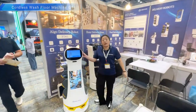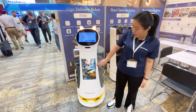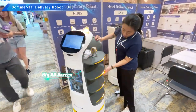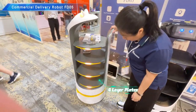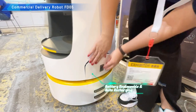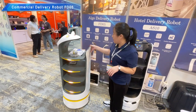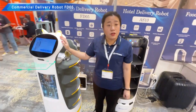This is our new delivery robot. It has a big advertising screen. It can be remoted, and also there are 4 layers, and the layers can be removable, and also the battery can be replaced. Yeah, and also it can charge automatically, and it has a very cute appearance.